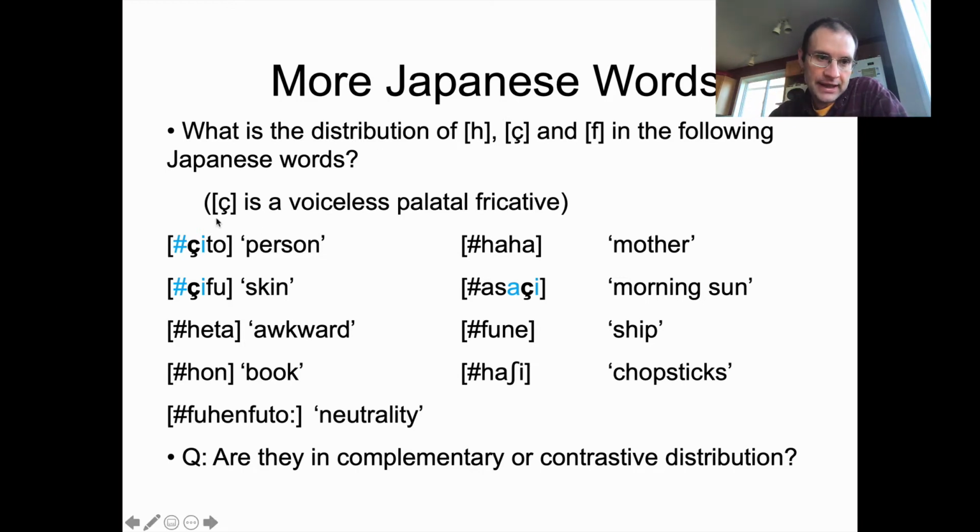The first one we'll look at is the voiceless palatal fricative, and I've tried to highlight the distribution of this creature in the way that I was doing in an ad hoc, impromptu way in the previous lecture. I bolded the appearances of it here in Japanese, and then I've also put the phonetic environment, or the distribution of this sound, in blue in this particular case.